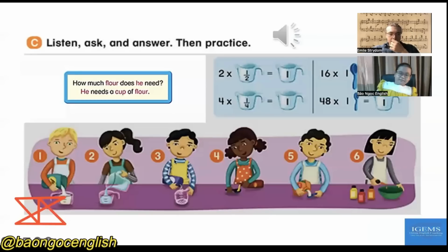Okay, read this to me. What does it say? How much flour does he need? He needs a cup of flour. That's right. Okay.